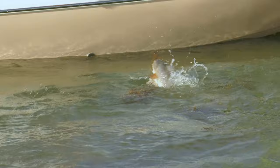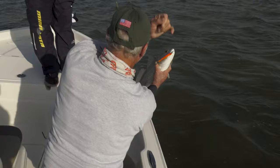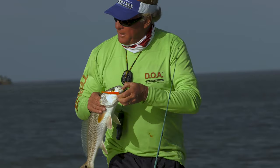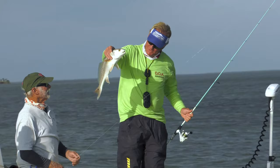Hey, you. Howdy, how you doing? Howdy, Mr. Redfish. How you doing, Mr. Red? Man, that's not a bad fish there. Got him? Not yet. Got him. There we go. That was my 999. So you can kind of rest up easy now. Candy corn. Beautiful little specimen of a redfish.